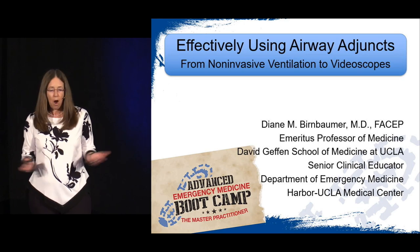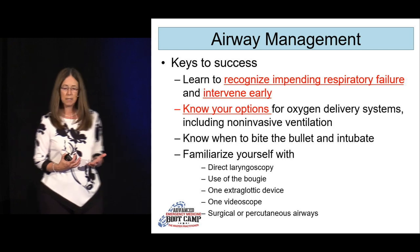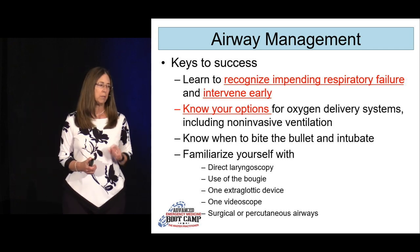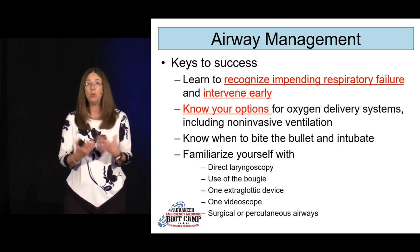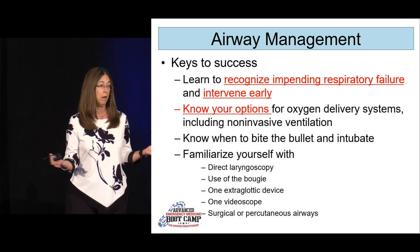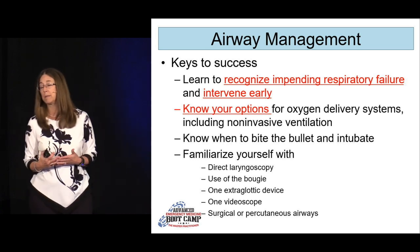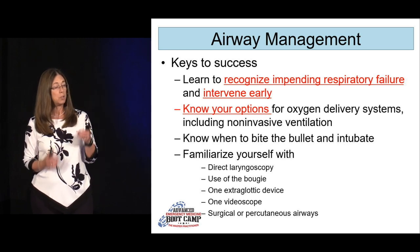One of the things to note, so our job, our keys to success when we deal with airways or people that are having respiratory difficulties, are to recognize impending respiratory failure early. Because if you intervene early, then you have no problem. And if you do the things that you need to do early, you can actually often preclude needing to intubate or at least make it something that's more controlled and something that's a little less stressful. So our job is to recognize that and then know what options you have.